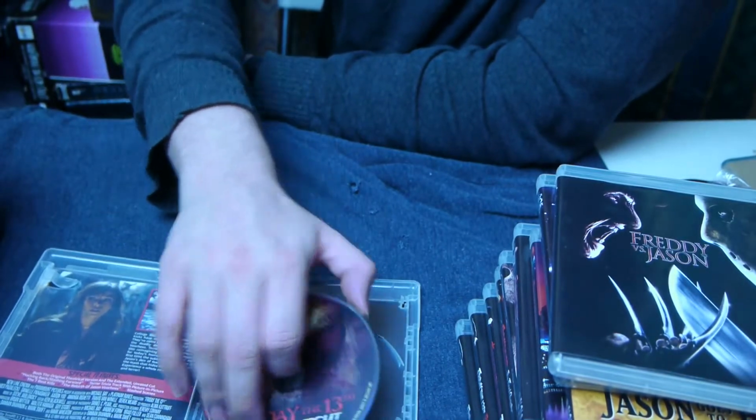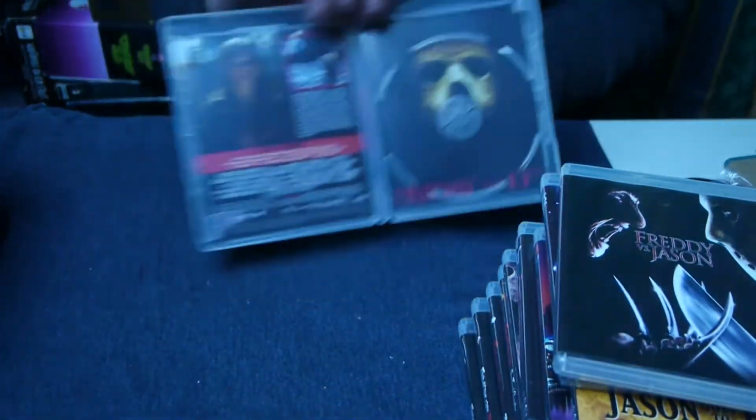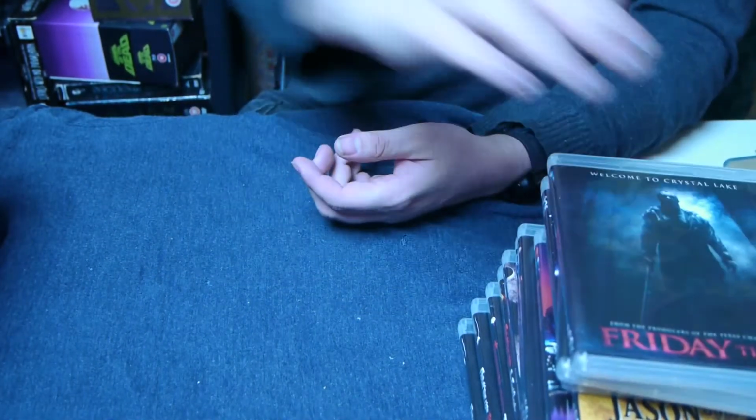This also has a reversible cover. I actually really like that reversible cover, that alternate cover. So there we go. Oh, let's put the disc back in. That would be a good idea, wouldn't it?